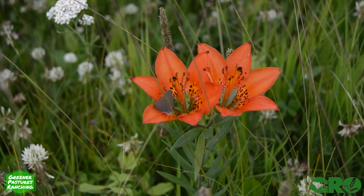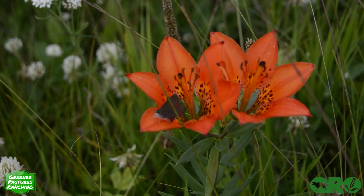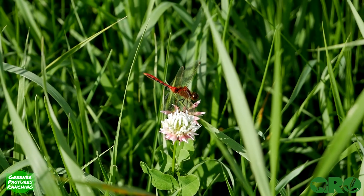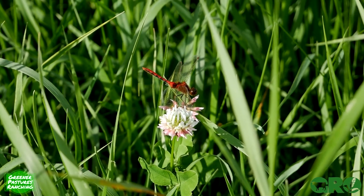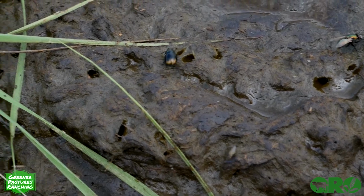That's soil biology and biology above ground as well. So when we're talking about soil biology, there's a lot of different critters out there that we're trying to manage. I look at them as my employees. They work for me for room and board. All I have to do is give them food, water, and shelter, and they work tirelessly for me.